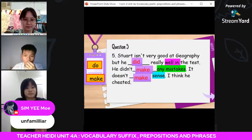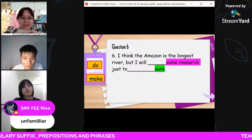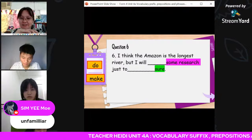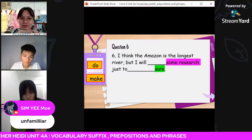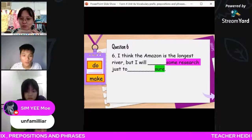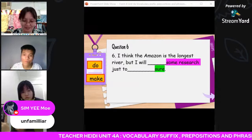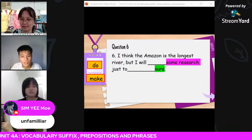Okay, let's go on to the next one. Now number 6. I think this one is not so challenging as just now. "I think the Amazon is the longest river, but I will just two." I think this is very easy. Nothing tricky about this one. Just now that one is tricky, due to the tenses.